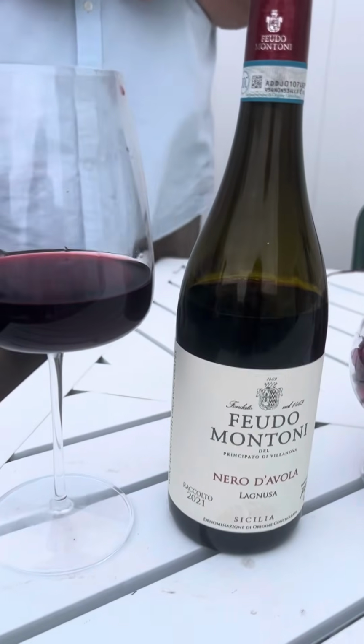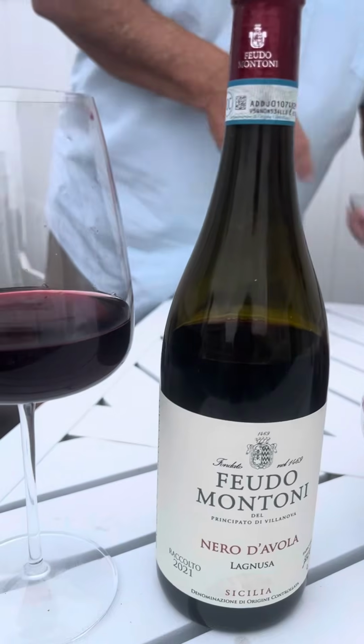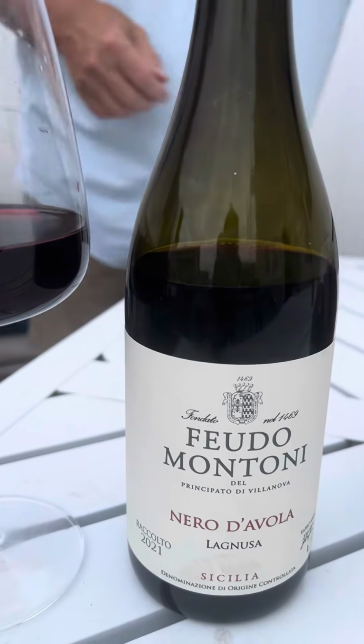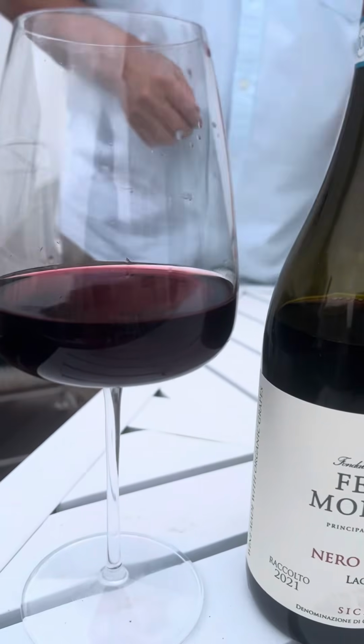And we really wanted to spend some time here because there's a lot to talk about when you talk about Sicily, but I wanted to spend the time with this particular wine because this is a really, really cool wine. This right here is called Feudo Montoni, and this is Nero d'Avola. Nero d'Avola, if you're not familiar with this grape, this is Sicily's grape.